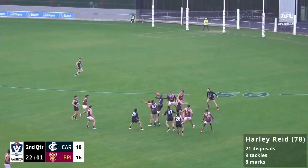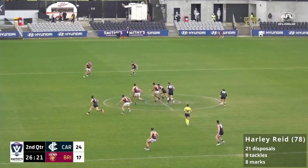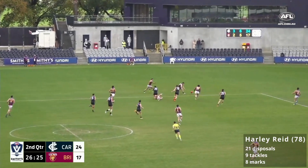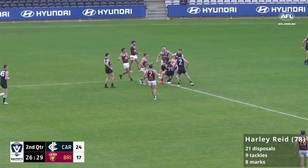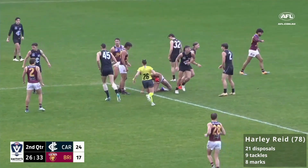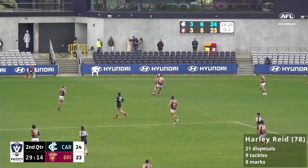Just goes long. Great fly there. Ball comes to the front. The fact they haven't won as much ball this quarter. Brisbane go forward through a kick through Lions. Lohman just couldn't quite pick it up. Carlton have it on the outer side here. And it'll be wrapped up again. What are the stoppage numbers at the moment? That injury concern earlier. Beans just went short.